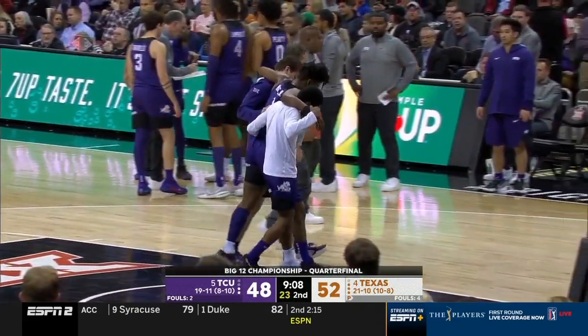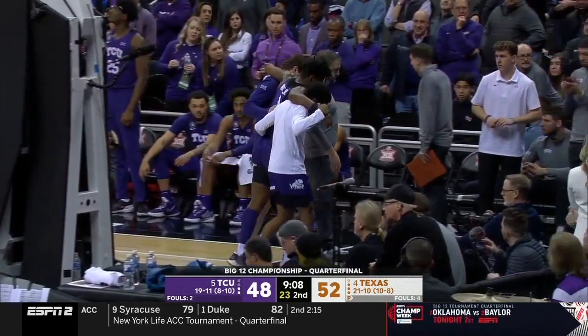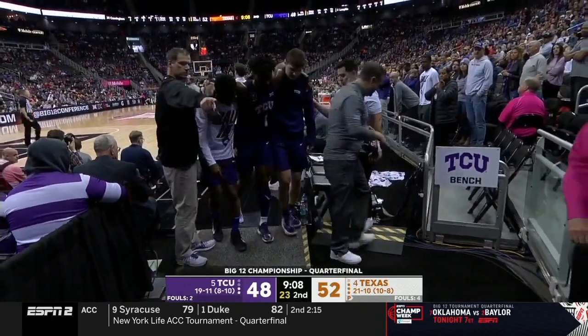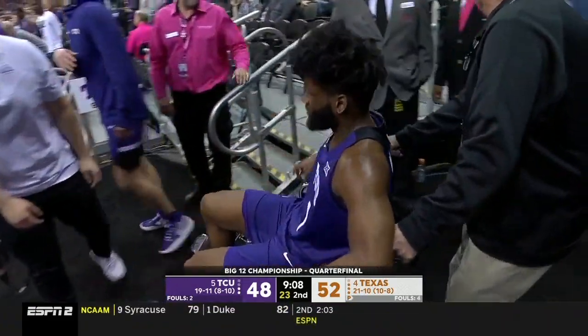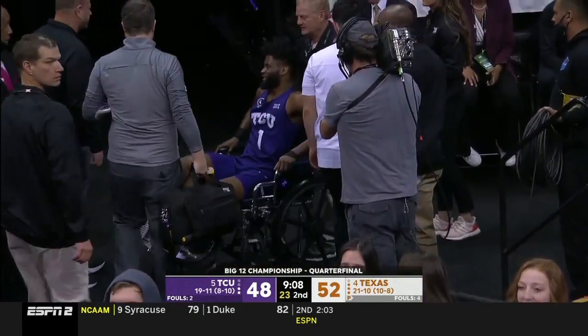That did not look good. One of 2 sophomores to earn Big 12 Player of the Week honors, and the only player in the Big 12 in the top 6 in scoring and assists per game. And now Mike Miles is being helped to the locker room for TCU. Well, next man up.